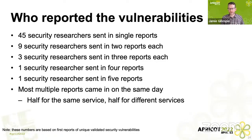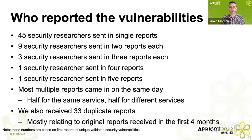There were a number of vulnerabilities that were reported as duplicates. So these were the same issue reported after the first person. So we received 33 duplicate reports for actual security vulnerabilities, but those 33 aren't included in any of the other statistics. And these were mostly relating to original reports in the first 4 months, as a lot of new security researchers were attracted to the program and coming in.